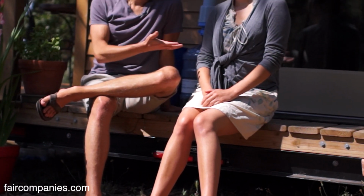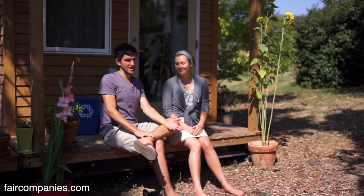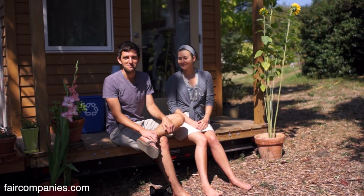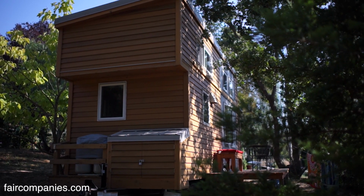And we needed the flexibility to move around because she was kind of shopping for grad schools at the time and we didn't know where we were going to be. I saw the tiny house on wheels concept and it met most of those needs in this one little seemingly easy to create package. Not that easy, but you know, doable.